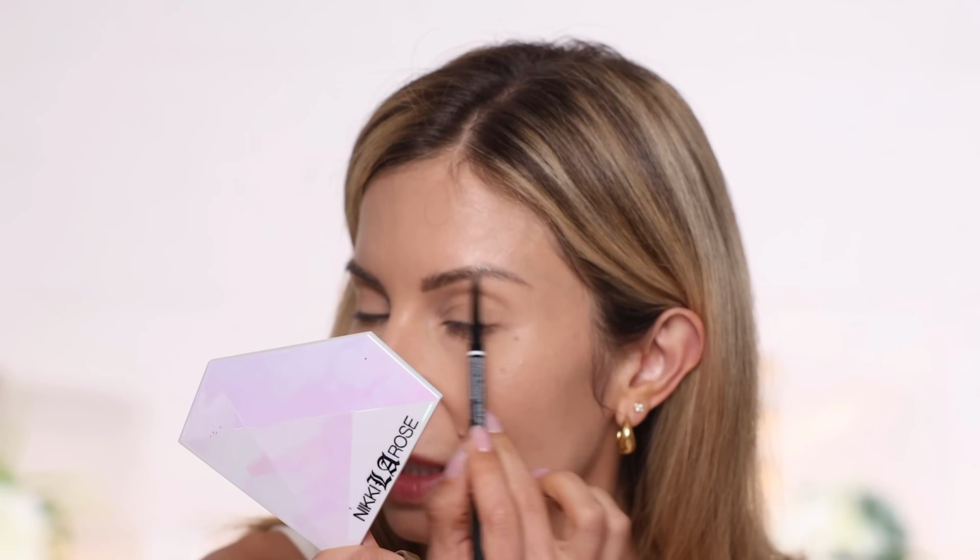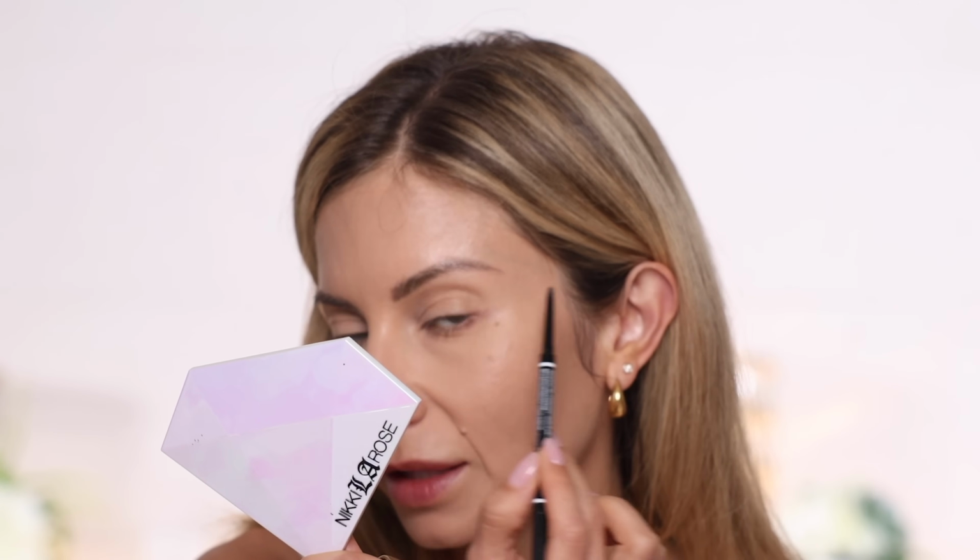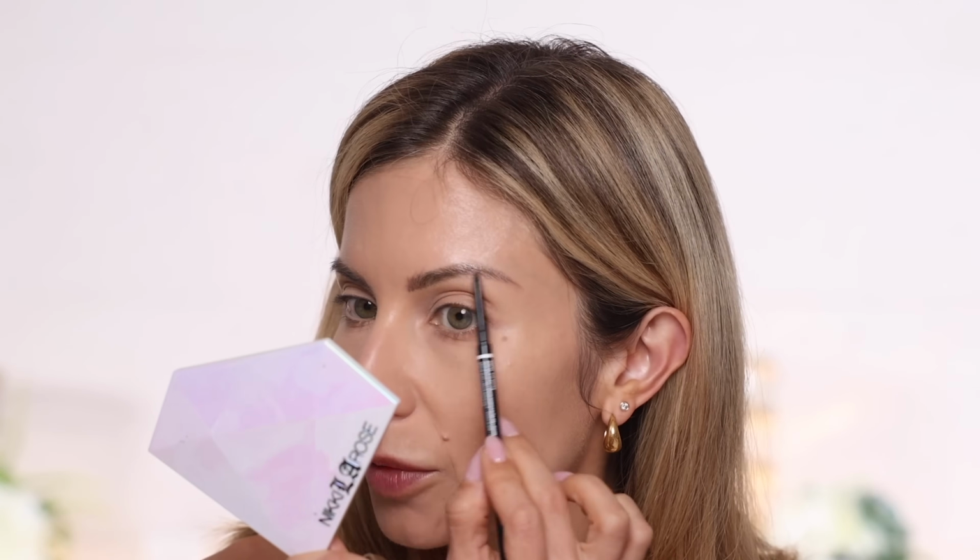This pencil is also really nice if you want to create that really fine little tail of your brow, little tip. And because it is so skinny, it's really important, I can't stress enough, to have light pressure. If you have really hard pressure, you can get a harsher looking brow with this. So be careful with that.